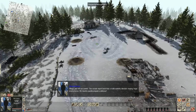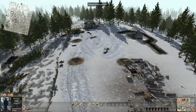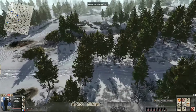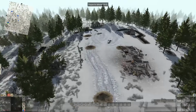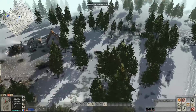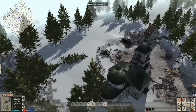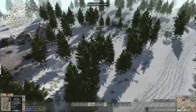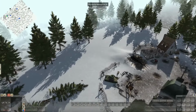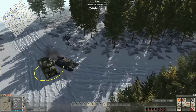The scouts report that in the north-easterly direction huge enemy forces are moving. There was something else, but I didn't get it. We got some reinforcements. That was what I was waiting for. Not really, I just expected us to not have anything. And since you guys can't fix that goddamn tank, can you fix that other one? No. I think you can fix that. Yes, you can. Get me that Vickers. And now we have a BT-5 and a T-28.